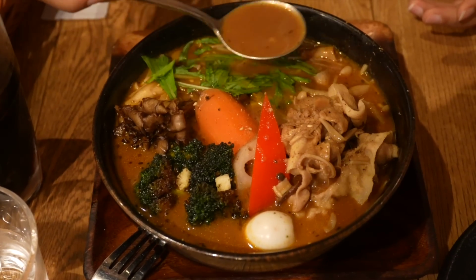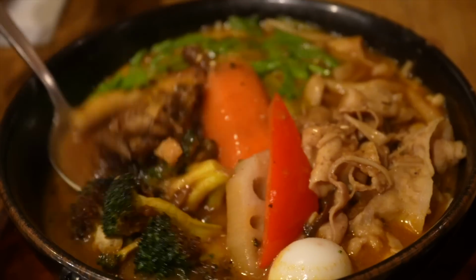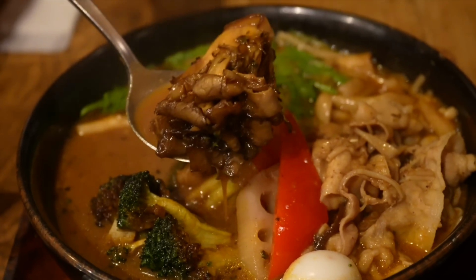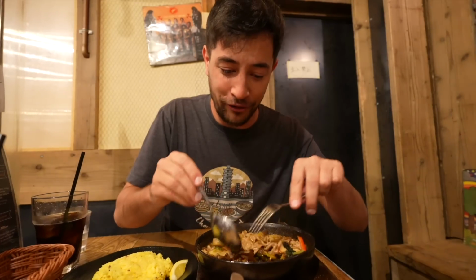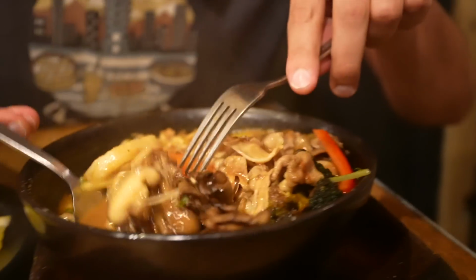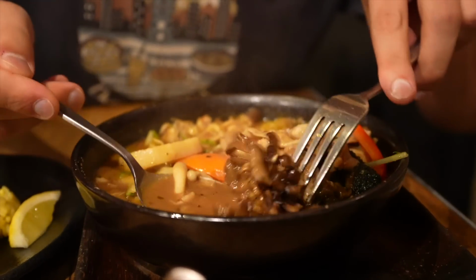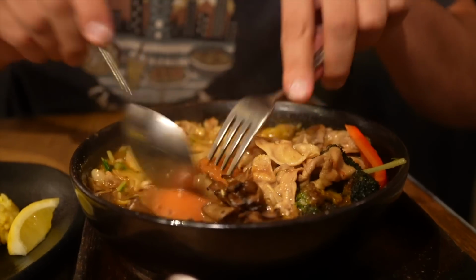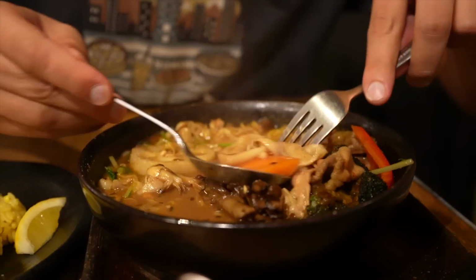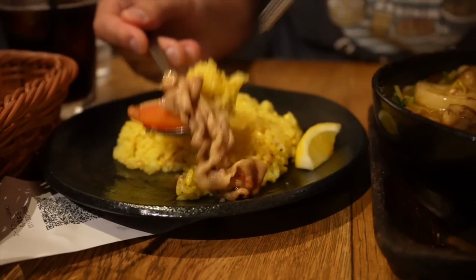It was a very thin broth, like the name suggests. It's soupy, it's not thick like a regular curry, but it's got the flavor of a curry, very strong curry flavor. Okay, let me go in for some of these goodies here. There's all kinds of things. I can't believe how much they've jam-packed in here. There must be like 10 or 15 different veggies in here. Let's try a piece of carrot with a mushroom, and then maybe a piece of pork here as well. Let's try that.